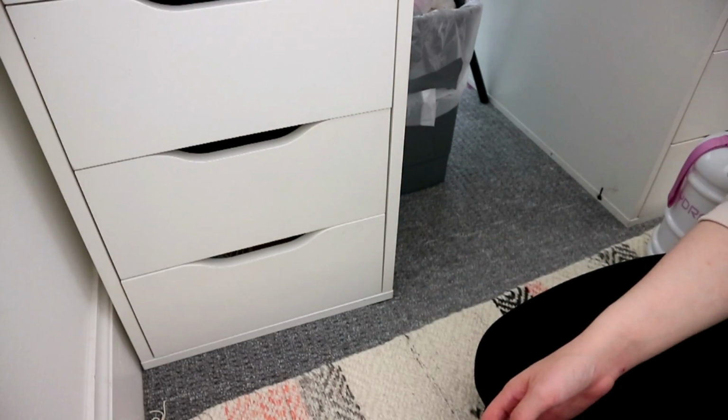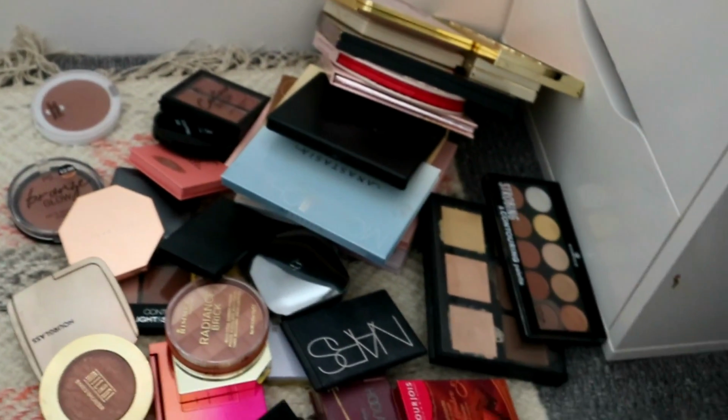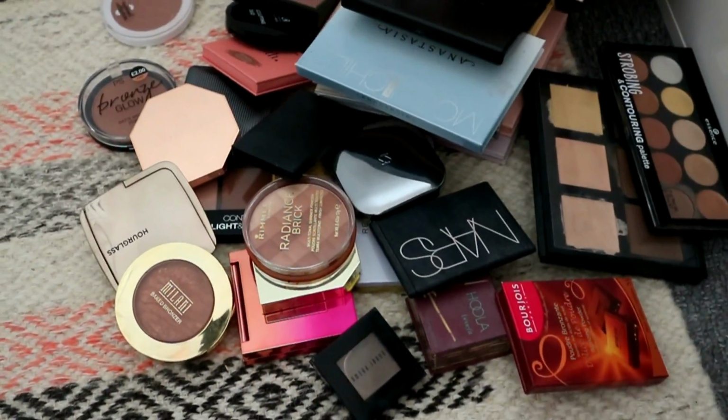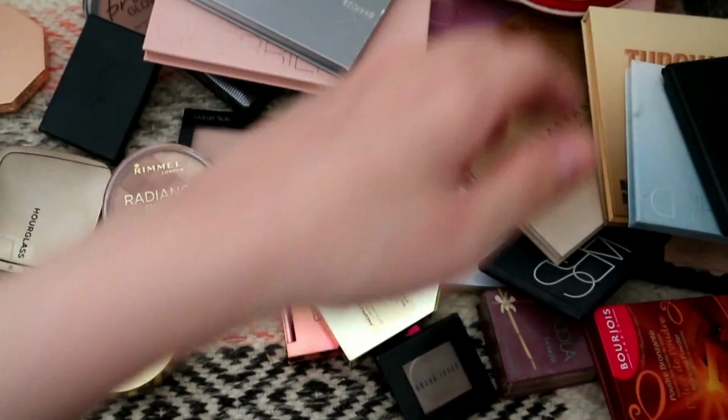Okay, let me show you what we are getting rid of. Look at all the ones I'm getting rid of. A heap of palettes, a heap of singles. Sorry about the dog barking. So many. So many.